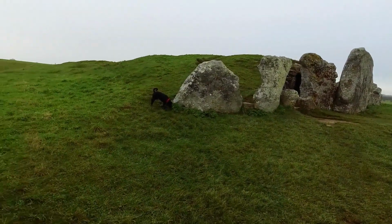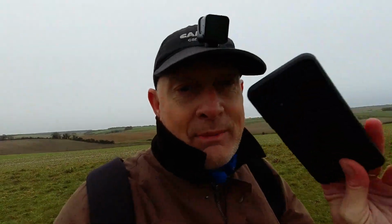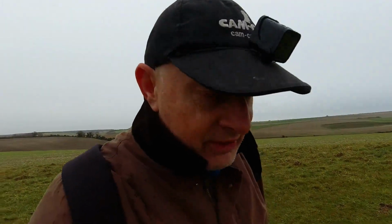I have got a little torch with me, so it's pretty dark in there. I just had a quick look, and you need a torch. I don't think a camera torch would suffice. You'd need something a bit more significant than that.